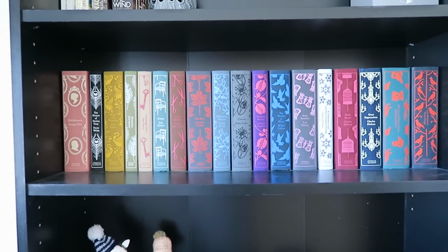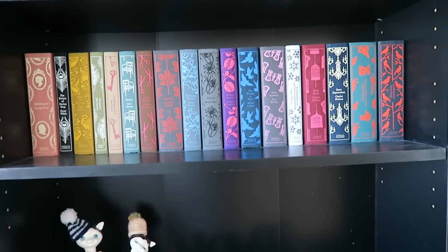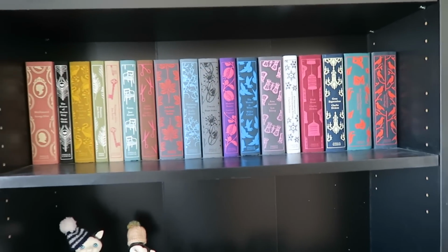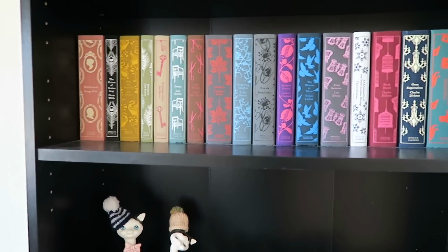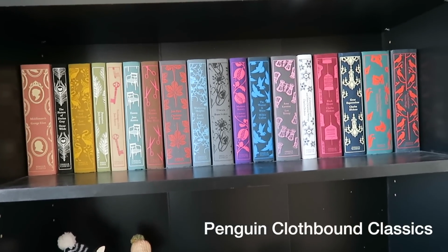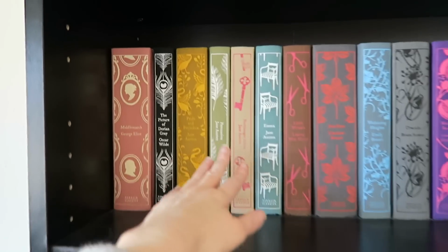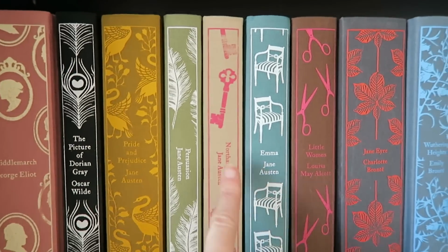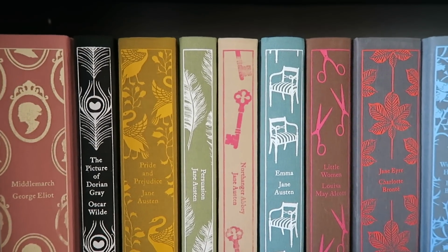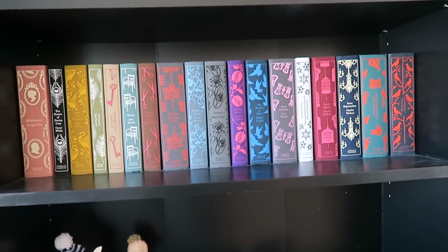This one you recognize from my old bookshelves. This is my favorite one. It's all my classics, and I love how all of my 18 classics fit perfectly on the shelves. These are the Penguin Clothbound Classic editions, in case you are wondering. They're really, really pretty. They are a bit fragile to read. For instance, Northanger Abbey, you can see that the print is kind of rubbing off whenever you read the books. But besides that, they are absolutely lovely.